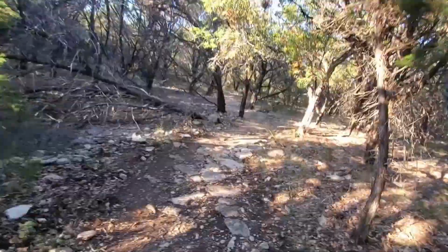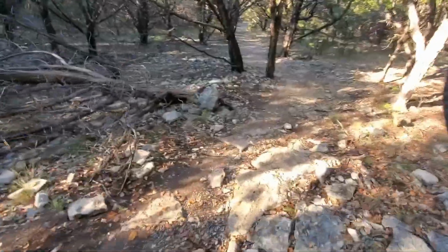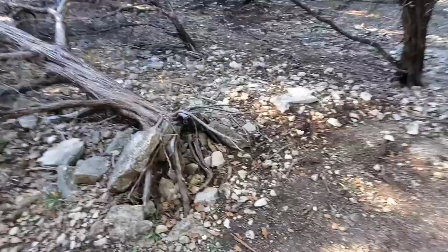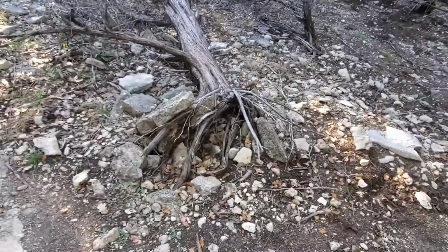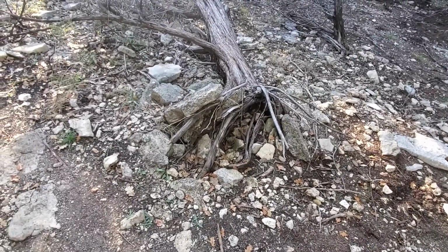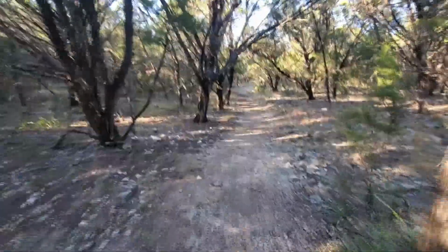We're still chugging away on this Hofheinz trail. We should be getting close to the end of it. But I came across this tree and you can just see no soil, just around a bunch of rocks. And it finally broke enough that they couldn't hold it upright anymore. That's how a lot of them are. You can see that one. Broken up those rocks around it. Oof.